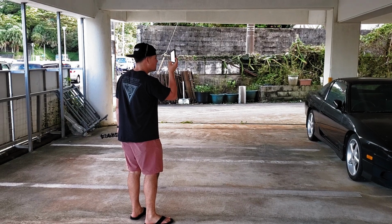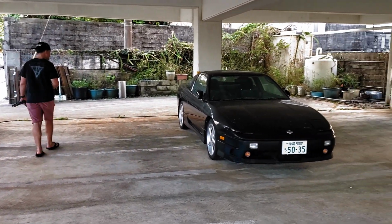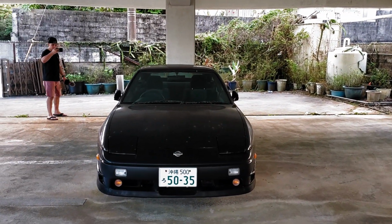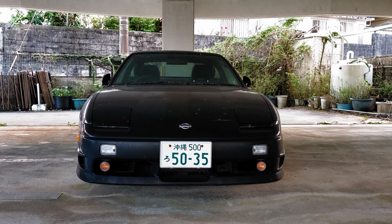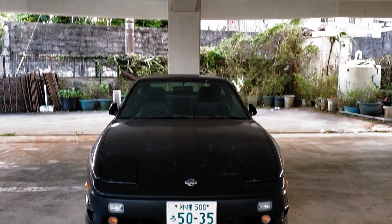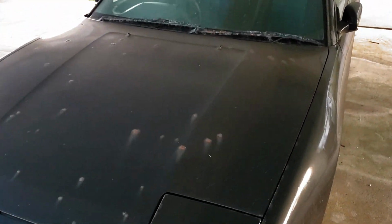Look who's trying to steal all my content now. So check it out, guys. If you know me, this is one of my all-time favorite cars. This is an OEM 180SX Type X. Absolutely beautiful until you get close. So this car's been sitting here for a long time. I mean, look at the rust. That breaks my heart.